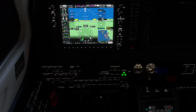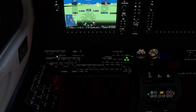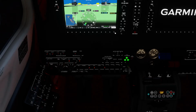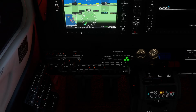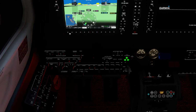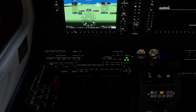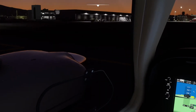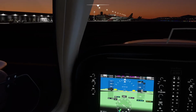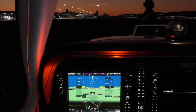There we go. Panel lights. Get the other avionics on. Get the batteries charging. Winds, we want option 3, and that's fine. Are you trying to push me? Alright, you can push me.